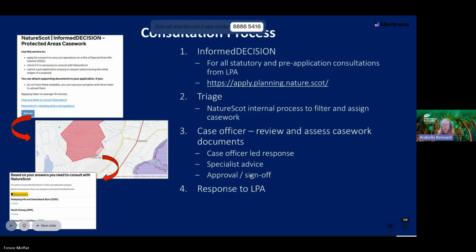As I mentioned at the start, the case officer that the case is assigned to is the lead person responsible for that case and will be your main point of contact. They'll have the allotted timescale to respond to the consultation. The next stage is reviewing all the documents. As a case officer, we'll review case documents. That would include the general application information and proposal details, but also any supplementary information, like ecological survey results and appraisals that are provided by the applicant.